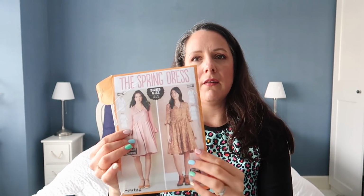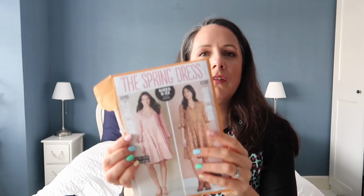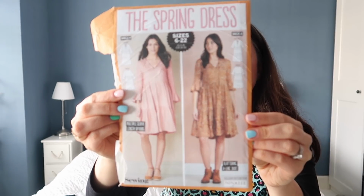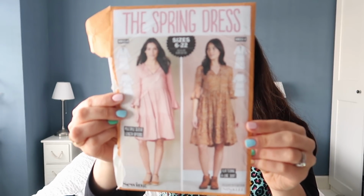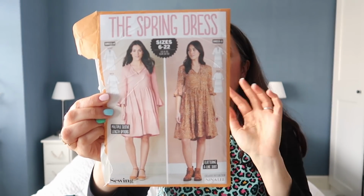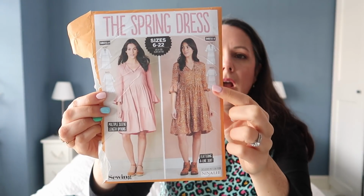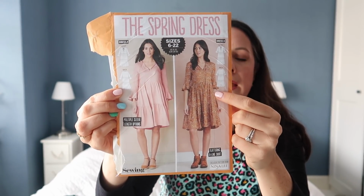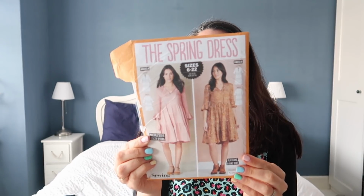This is the very battered envelope of the pattern here, the spring dress by Nina Lee, and it's just a really cute tiered floaty dress. I didn't do the flounce at the sleeve, because I knew I'd be wanting to layer it and put it under cardigans and things like that, and it would just get in the way. So I didn't bother with that.